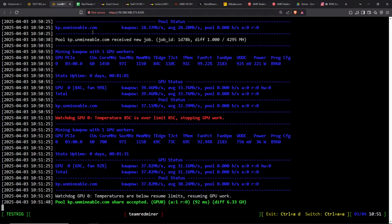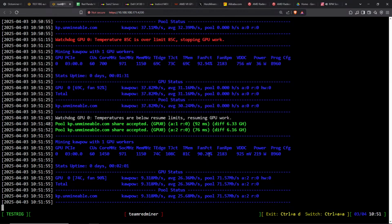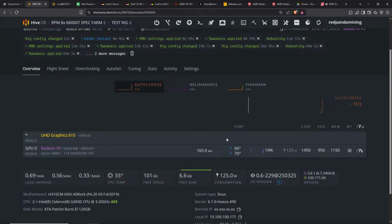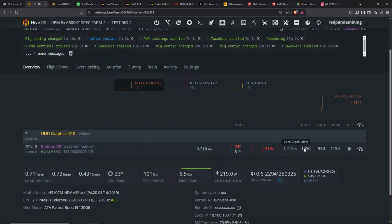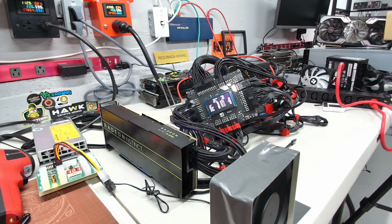Okay. What are we getting on this? Temperature 85C is over limit. 85C. Stopping GPU work. Nice. This thing is pulling 312 watts right now. Holy crap, what's happening? Oh my god. Let's turn this off. Stop miner. 312 watts. I smell something burning. That's not good. That is not good.